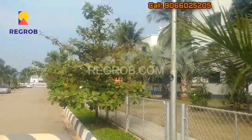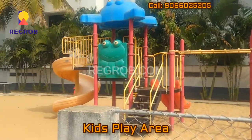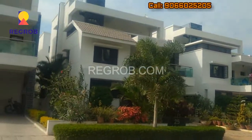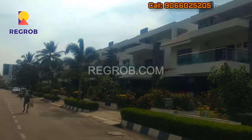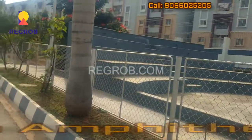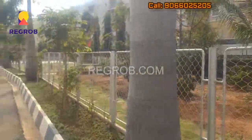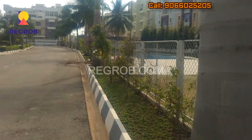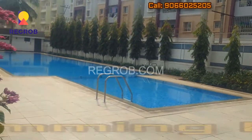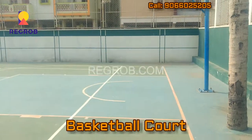This project is equipped with a lot of amenities, and now we are going to see some. You can see this is the kids play area. This is the open amphitheater. And this is the swimming pool area. This is the basketball court.